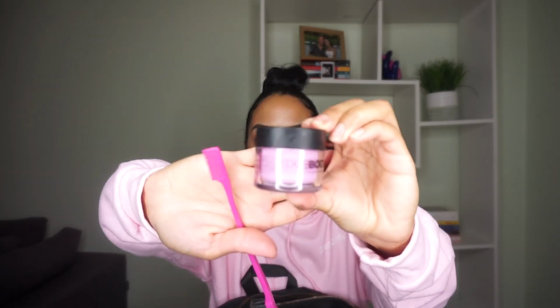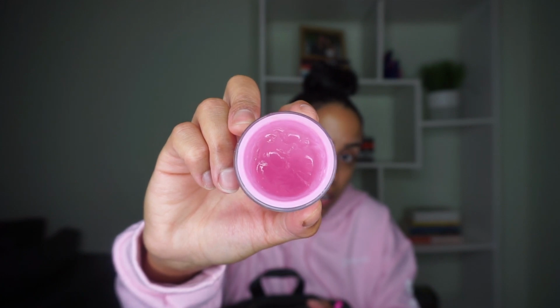Up next is my edge comb and the edge booster. So this is the Style Factor Edge Booster. It is a water base. This is how it looks inside, and it's like a soft gel. And I just apply a little bit on my edges and then I comb it out. So I carry these two with me at all times just in case my baby hairs get messed up or if I have any flies that I just have to tame down.